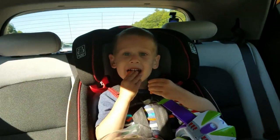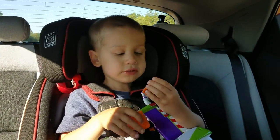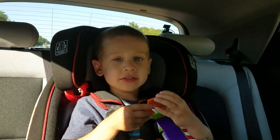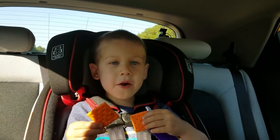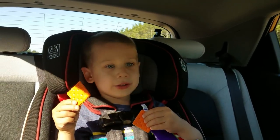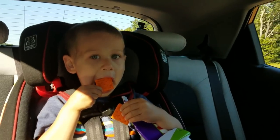Where are we going, Ben? We're gonna go see Thomas. Yeah. Are you excited to go see Thomas? Mm-hmm. Yeah. We're gonna go that way to go see Thomas. We're gonna go see dinosaurs.